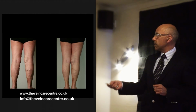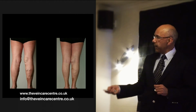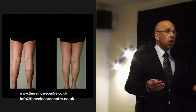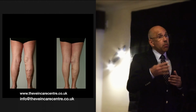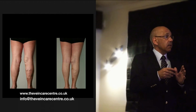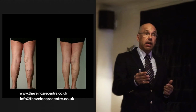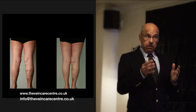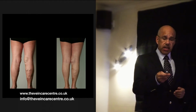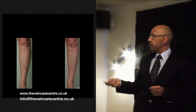This lady has severe reflux in her thigh, causing varicose veins, and I think you can see she's also got some varicose eczema. We treated the reflux and the varicose veins. The reflux has gone, the varicose veins have gone. The skin will improve, but in some cases there is damage beyond repair, and although the varicose eczema may well improve, in some cases it will go completely if it's caught early and it hasn't been present for a long time. If it's been present for a long time and it's very severe, it may not go completely. And the skin, as I say, has been damaged beyond repair. Another series of photographs before and after showing the sorts of results.